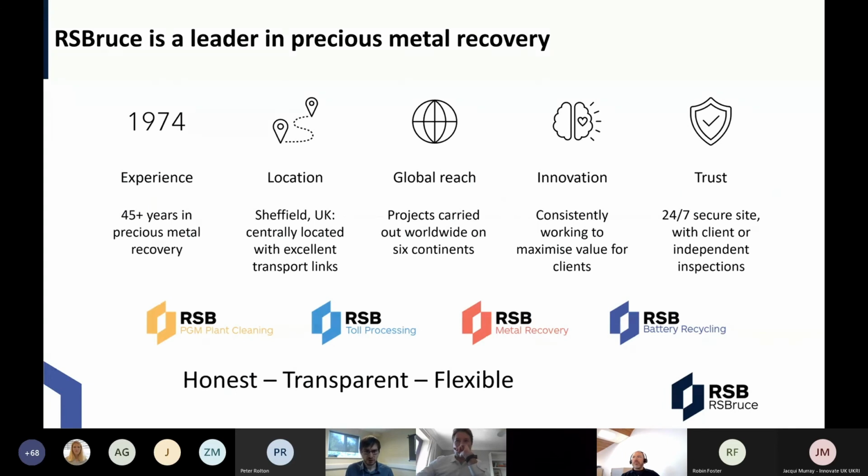Okay, yes. So just to round off, just a couple of slides about what RS Bruce is doing in this sector. By trade, we're a precious metal recovery business. We've been going for nearly 50 years now, and we're based in Sheffield, and as I say, our core business is in precious metal, but we are establishing a lithium-ion battery recycling facility, which would be the first one in the UK. That would be operating on any kind of lithium-ion battery cell.